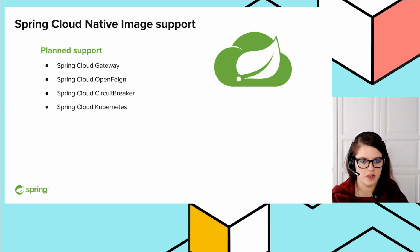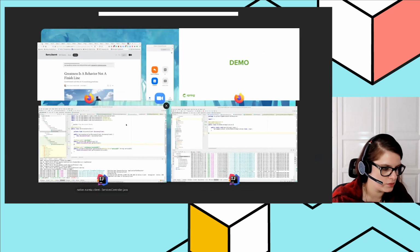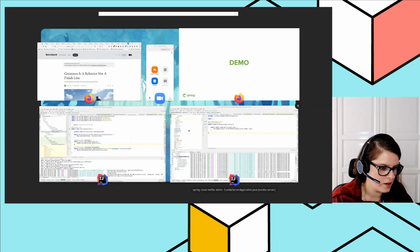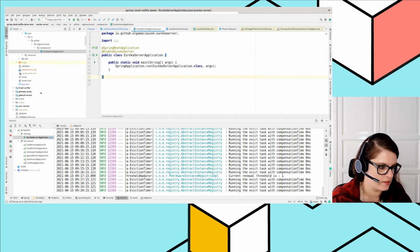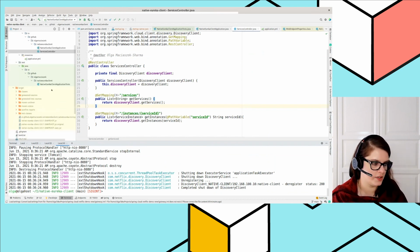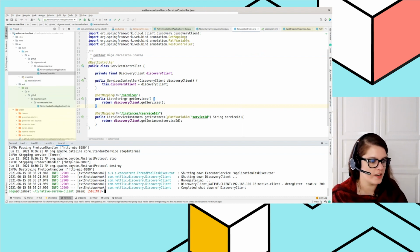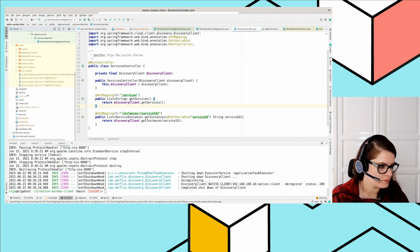Okay, we will also now do a quick demo. So let me go to the IDE. First of all, I have a Eureka server app that is running. It's a normal, usual, traditional app. And then I have this native client that uses Spring Cloud Eureka client, and is a very simple Boot application.